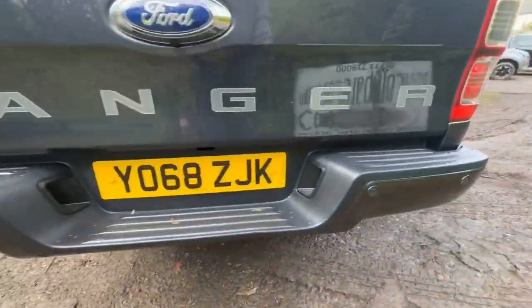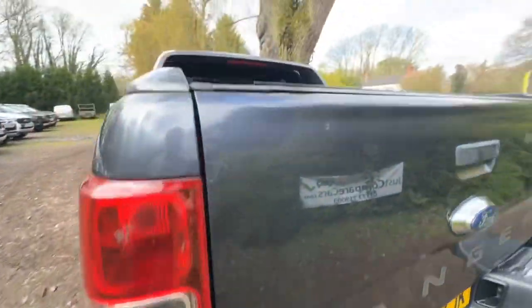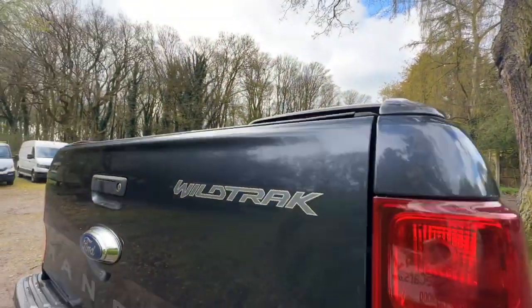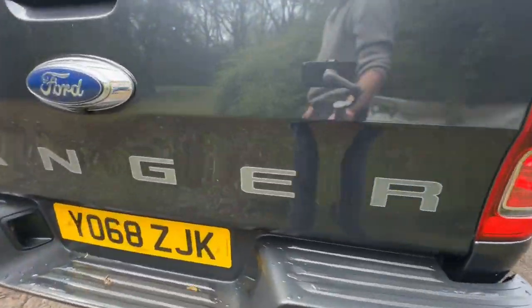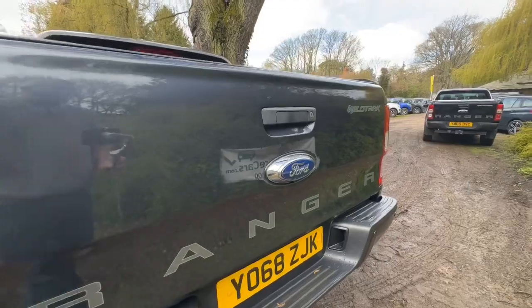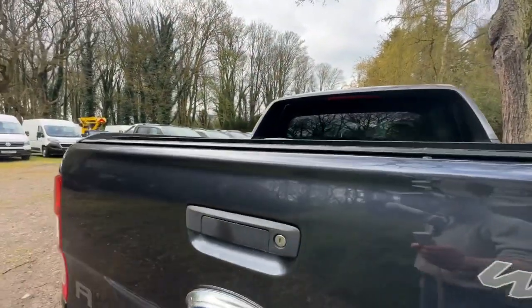Rear bumper's in great condition as well. We've got parking sensors. There's no tow bar. I'm sure you know these will tow 3.5 ton, so it's not done any towing as it stands at the moment. If you do need a tow bar putting on, give us a shout and we can get one fitted for you. It's a trade cost, so it'll be ready for you when you fetch it or you have it delivered. But yeah, tailgate's in nice clean condition.